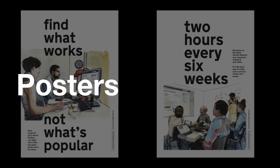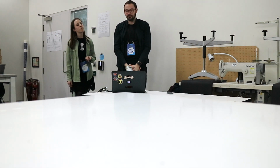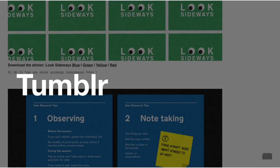Find out what works, not what's popular. And then there's the rule that we have been giving ourselves for a few years now: being in a user research session two hours every six weeks, which is quite important and useful to see what real people are doing. All of our visual materials are on Tumblr, govdesign.tumblr.com, including all of our stickers and posters. It's just an easy way to share and link to the GitHub where you can find them.